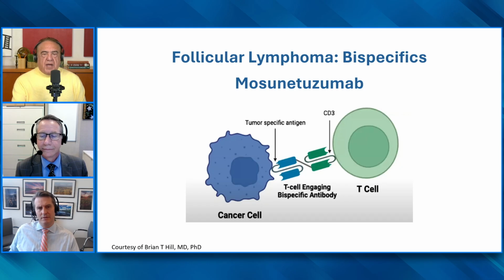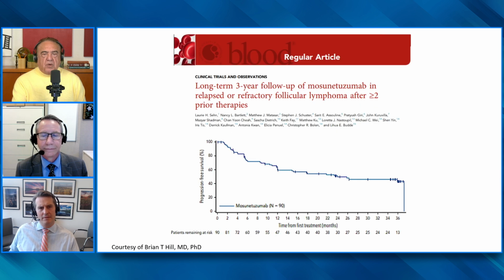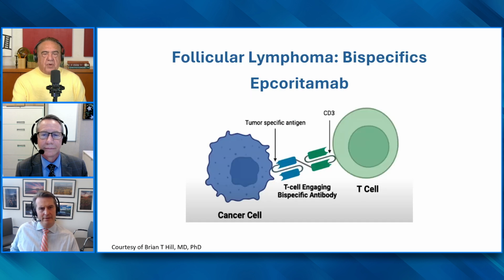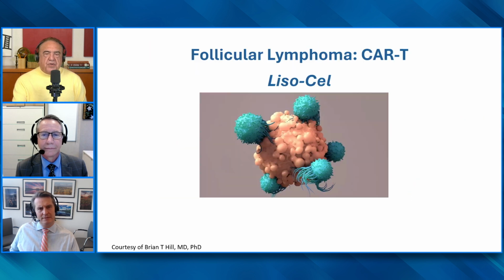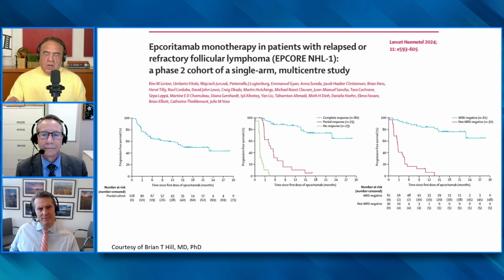But let's talk about follicular lymphoma, starting out with mosunetuzumab that we talked about earlier in terms of who or how it can be given. Anything you want to say about what patients go through with these two and epcoritamab also? And also, we didn't say too much about odronextamab, which is not approved in the United States, although it is approved in Europe, Brian, and whether you see that also coming on board in the United States. The data kind of looks pretty similar. So any general thoughts about that, Brian?